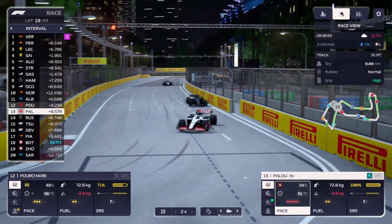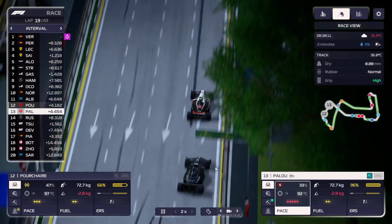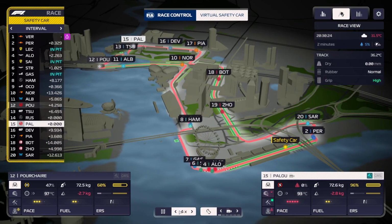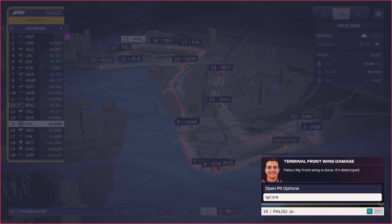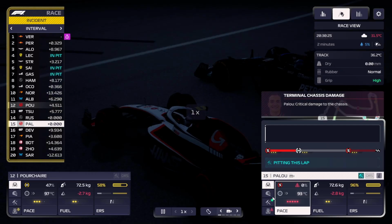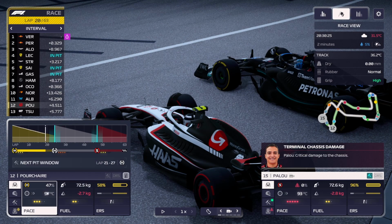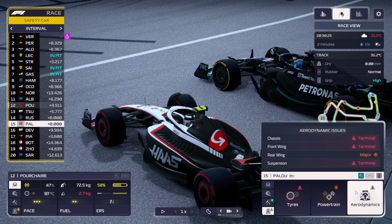Interesting that Russell's still behind us. Or no, Russell pitted. Never mind. Oh, come on. Was that Russell? Are we completely done? Yeah. Oh, man. We don't have these parts.